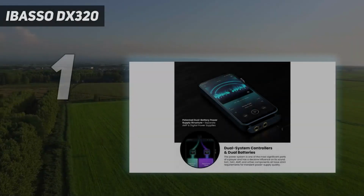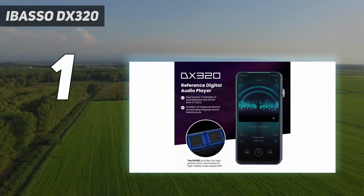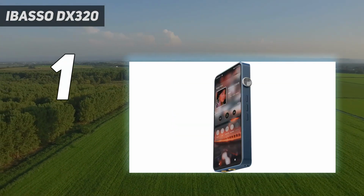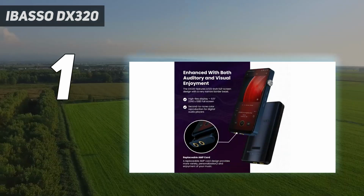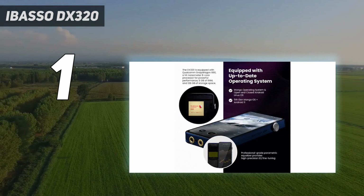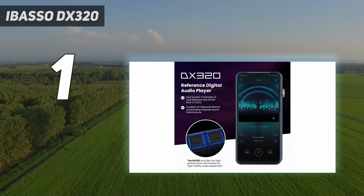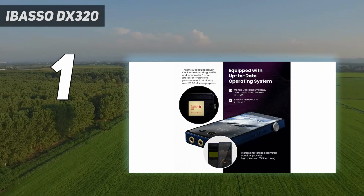iBasso DX320. As I mentioned above, the iBasso DX320 is my high-resolution music player of choice these days, and it replaced my already excellent DX300. It strikes a nice balance of features and price, especially when compared to more pricey options from Astell and Kern that don't necessarily sound much better. This unit sounds ridiculously good and delivers on both the power and transparency fronts, which are important when pairing it with capable hi-fi equipment and headphones.